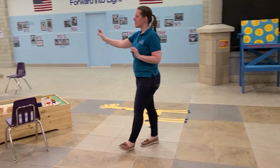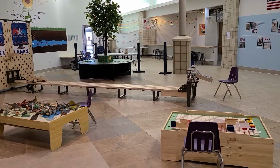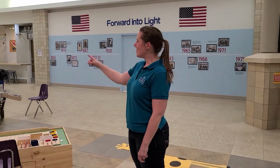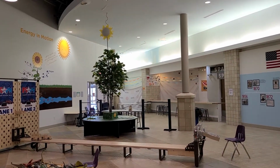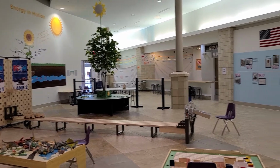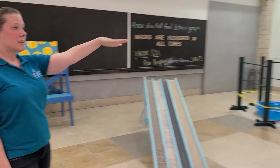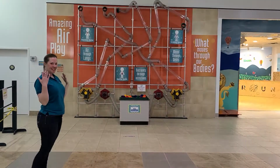We also have over here the air cars, so you can connect those to our air pump and crank up the air. You see it flying right on down. You can race your friend to see who has the fastest car. We even have our tree in the back that is a fun game where you can toss beanbags to collect the different components you need to have photosynthesis, which is where plants get energy, and you can light up the light overhead. And then the last thing we really have right now is our air wall over here, which you've probably seen before. It's going to get kind of loud when I show you this.